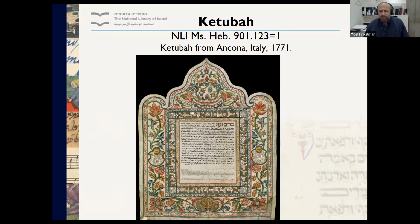It would be pretty hard to imagine, for example, one of us today decorating the deed to our apartment, the rental contract from which we rent our current apartment. It would be really weird to decorate such a thing, and it would have been bizarre in the 11th century to decorate a ketubah.